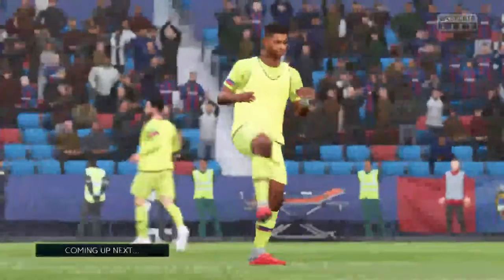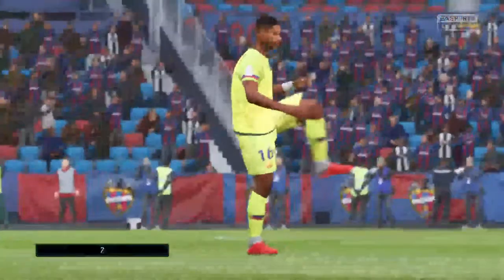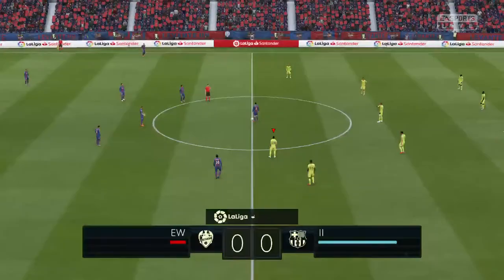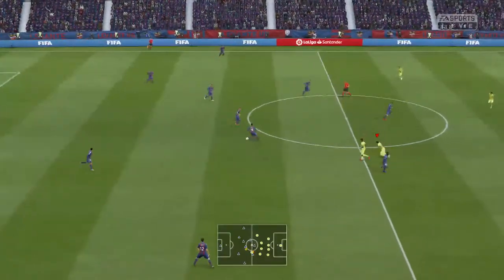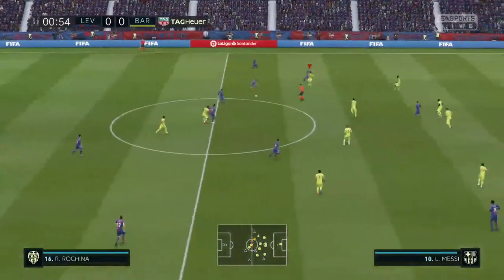Can he add to the goals he scored already this season? He's already the top scorer in the league. What a match. And it's live. Hi there, Alan Smith. Hi there to everybody from both of us. And welcome to this big match today. And it's Levante in our featured game today against Barcelona.